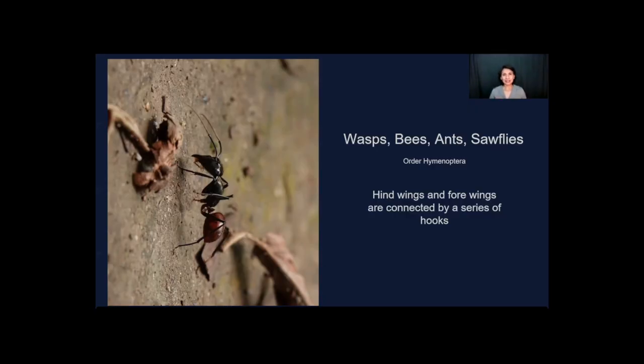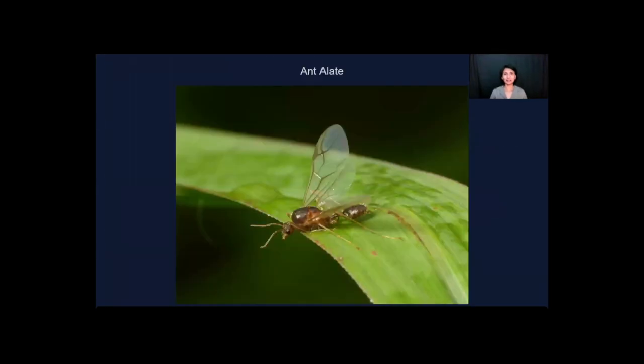The main characteristic that has brought these insects together under this order is the fact that the hind wings and the forewings of these insects are connected by a series of hooks. Now you will ask me, but have you probably not seen wings on an ant? I won't be surprised. Ants get wings only seasonally. Let me explain it a bit better.